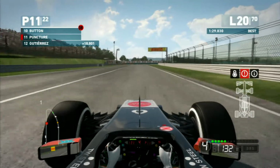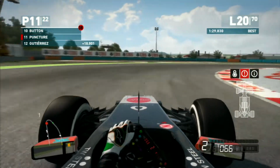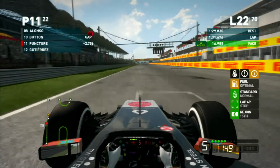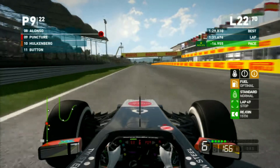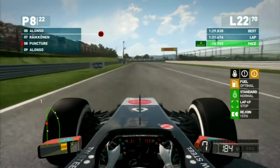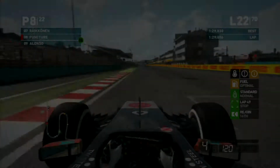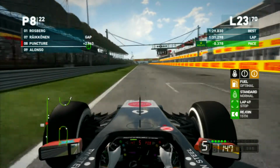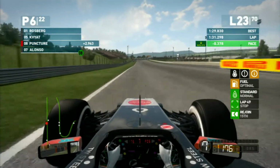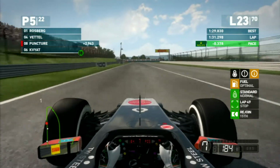And we're going to come out in 11th position. We're going to move ahead here to lap 22. Some cars have come in for their pit stops, and now we're up into 8th. I'm going to move ahead one more lap to lap 23, and other cars have come in for their pit stop, and now we're back up into 5th position.